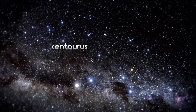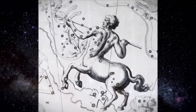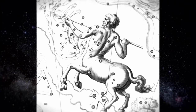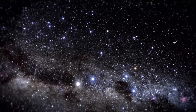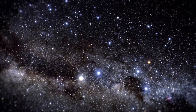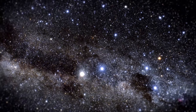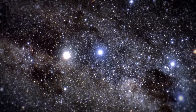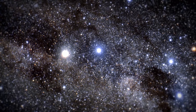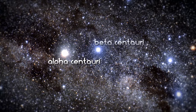It's a sprawling constellation that the ancient Greeks pictured as a spear-wielding centaur, the imaginary creature that is half man, half horse. Like Ursa Major, the great bear, the outline of the centaur may not seem obvious to modern eyes. But there's no mistaking the two brightest stars in this constellation, known as Alpha and Beta Centauri.